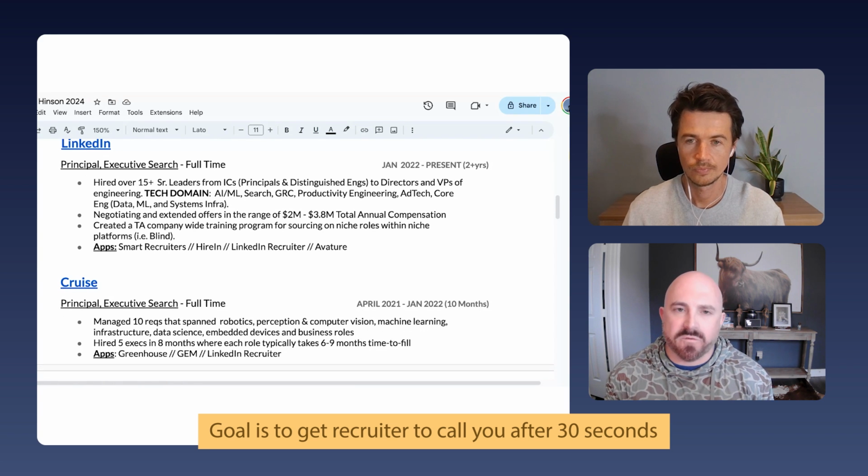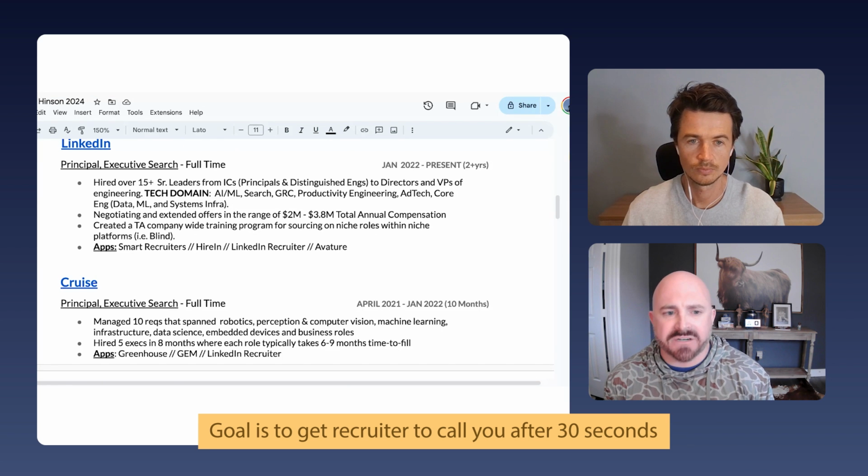And again, I'm someone who doesn't care how long your resume is. I don't care the format of your resume. I just want it to be easy to read and understand and follow a similar tempo, if you will. You can see at LinkedIn and Cruise, the applications I used are very obvious. The amount of hires or recs I managed are pretty obvious.